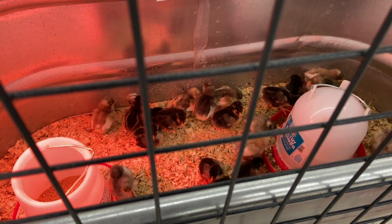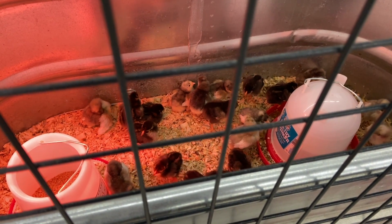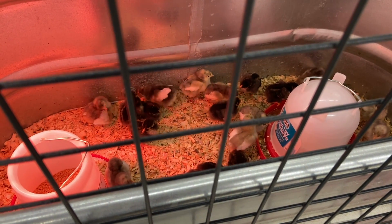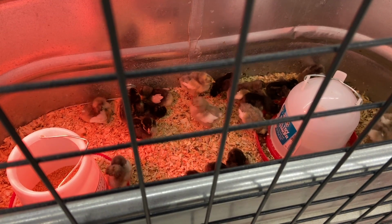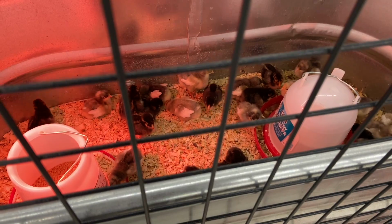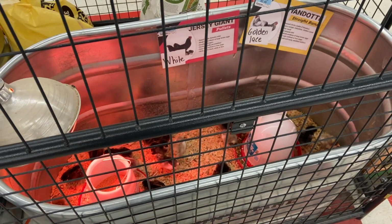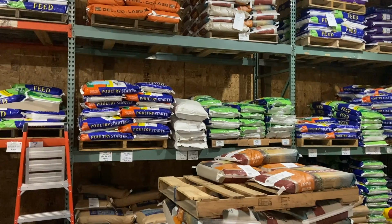If you go to a feed store or a farm supply store, baby chicks are usually in the $3 to $5 per chick range. So you just need to see what's available in your area and go from there. The biggest monthly cost you're going to have is for feed.